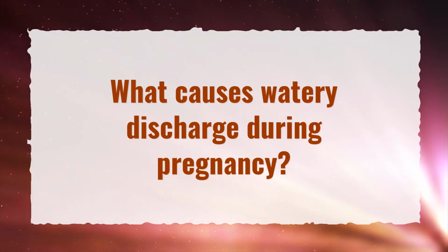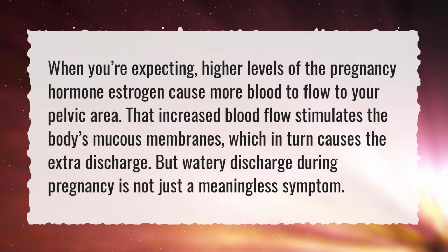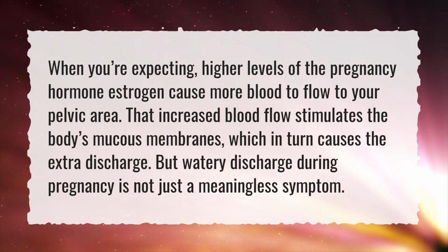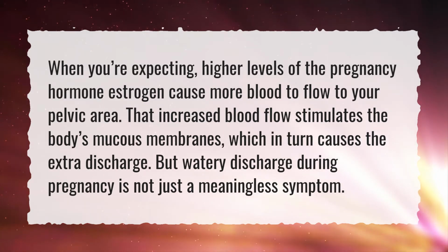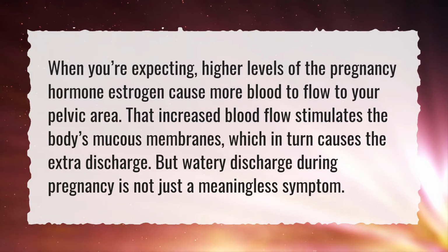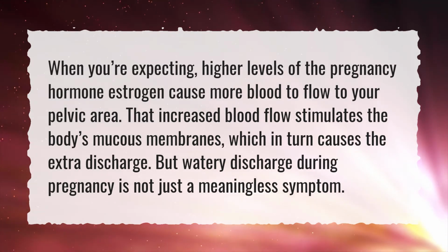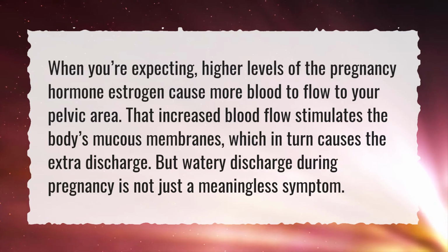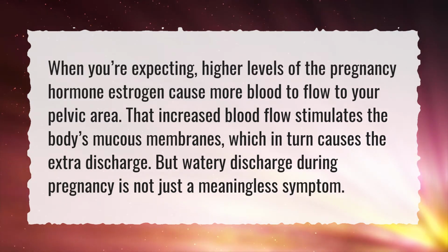What causes watery discharge during pregnancy? When you're expecting, higher levels of the pregnancy hormone estrogen cause more blood to flow to your pelvic area. That increased blood flow stimulates the body's mucous membranes, which in turn causes the extra discharge. But watery discharge during pregnancy is not just a meaningless symptom.